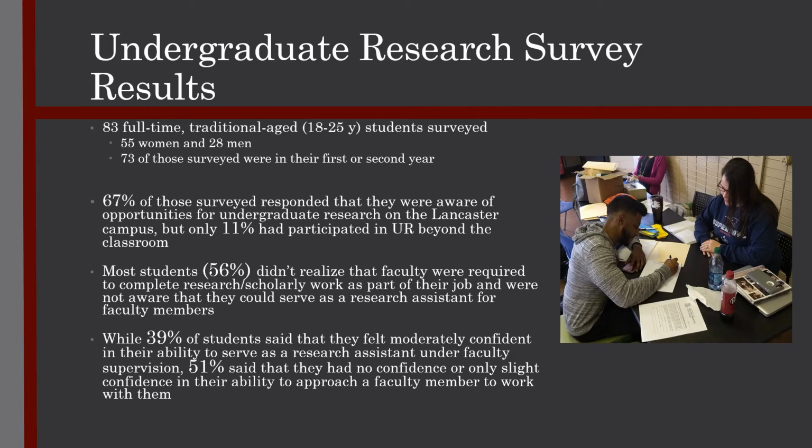Most students did not realize that faculty were required to complete research as part of their job, and students were not aware that they could serve as a research assistant for faculty members. And then if we look at confidence levels, 39% of students said they felt moderately confident in their ability to serve as a research assistant under faculty supervision, but 51%, so just more than half, said that they had no confidence or only slight confidence in their ability to approach a faculty member to ask if they could work with them.